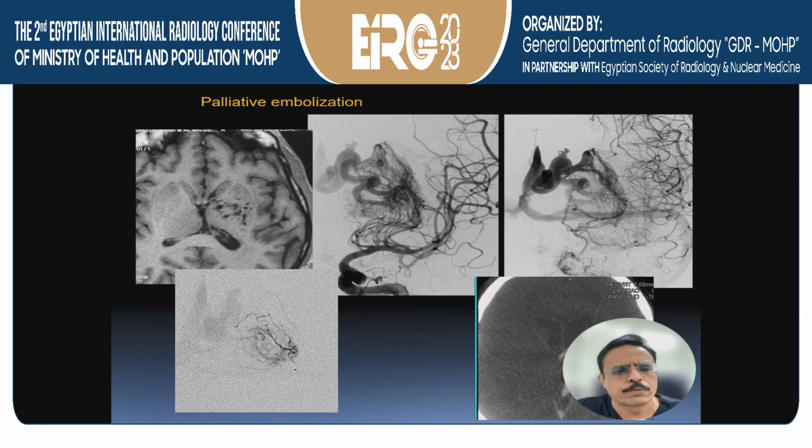This was clearly a diffuse AVM of the basal ganglia, but the patient had bled multiple times because you can see in the deep venous drainage there was a big aneurysm along with a pseudoaneurysm. But in these cases, embolization in a diffuse AVM like this can cause damage to the parenchyma. So you do selected embolization.